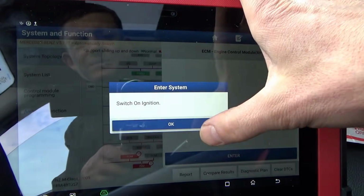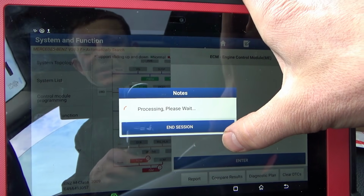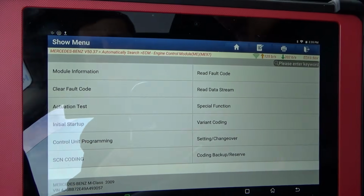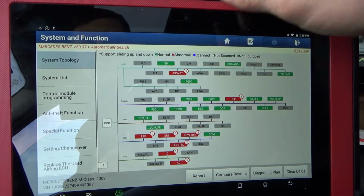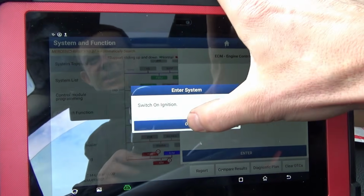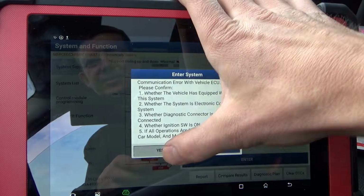And when you can, then sometimes you can get in here. There we go. Read fault code. Oh, no comms again, and it kicks you out. So it had a whole bunch of misfire codes stored and oxygen sensor codes that you could not clear. You would say clear codes, rescan it, and it would come right back.